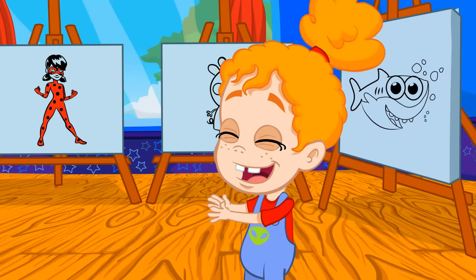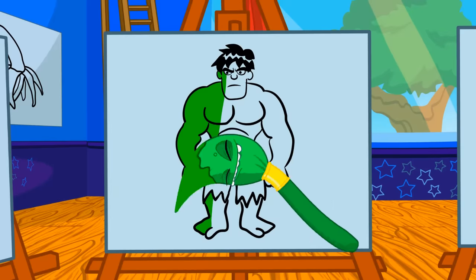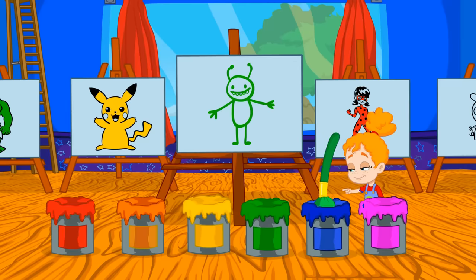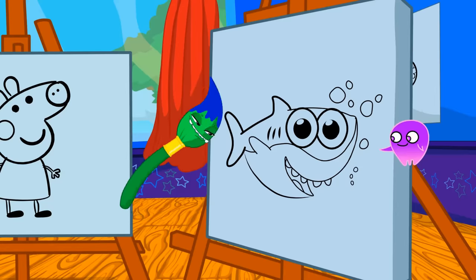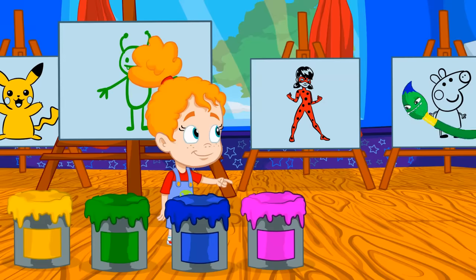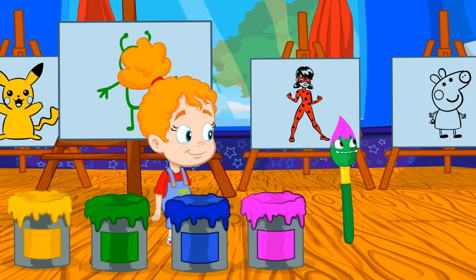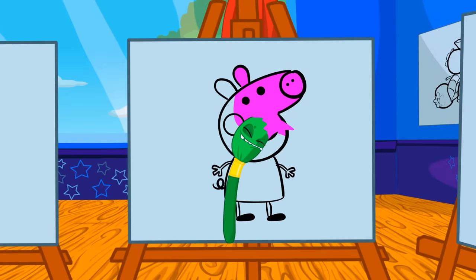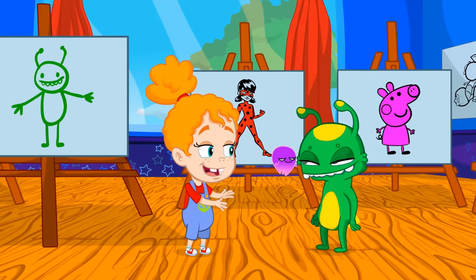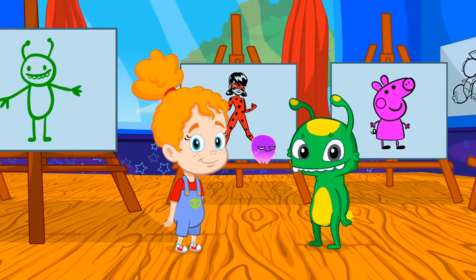But who is also green? Yes, Hulk's green. Blue. Like a baby shark, yes. There's only one color left. Which color is Peppa Pig? Exactly, pink. Very good, Groovy. I think you know all the colors perfectly.